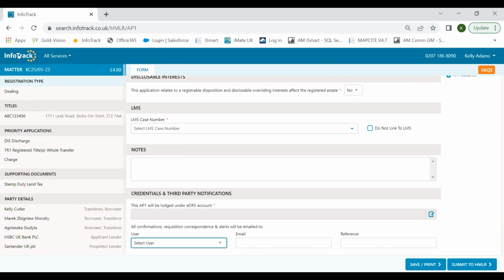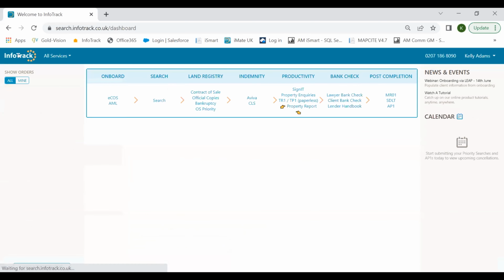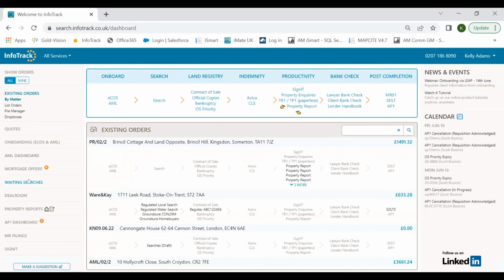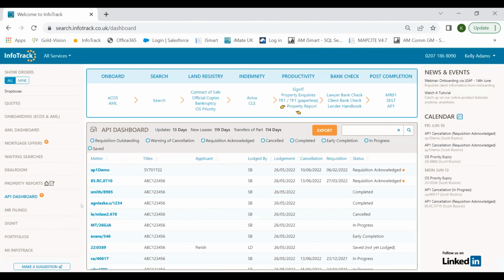I'm now going to head over to our dashboard that is linked with our AP1 form. As with most products on InfoTrack, we have a Big Brother overview of your submissions. So as you can see here, these are the AP1s that have been submitted. You can filter through these using the boxes on the top ribbon here, such as requisition outstanding, warning of cancellation, completed, etc. We have a handy tool here where you can export your submissions into a CSV file and filter through for any auditing purposes.